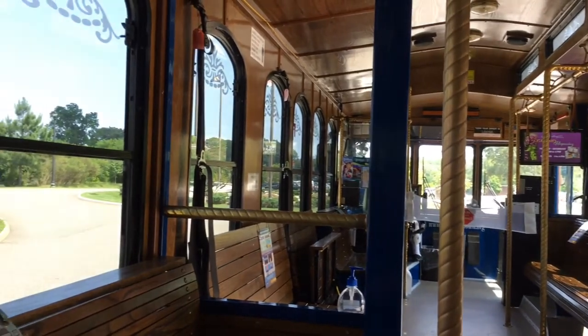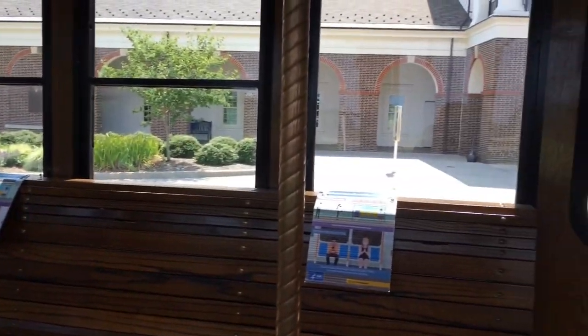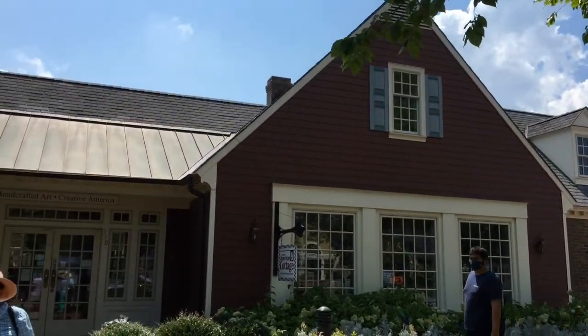Riverfront, and it also comes to the American Revolution Museum, and you can actually download an app and it will tell you where the bus is and the whole schedule.